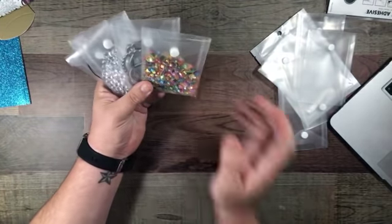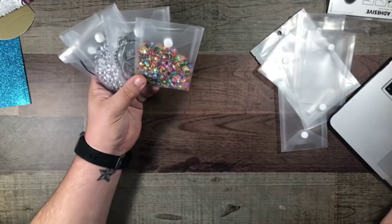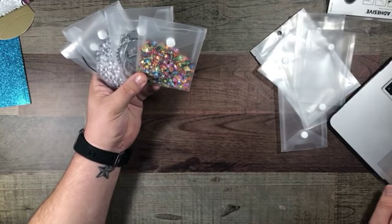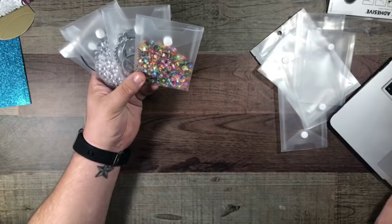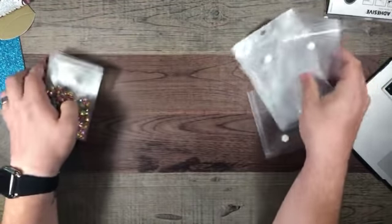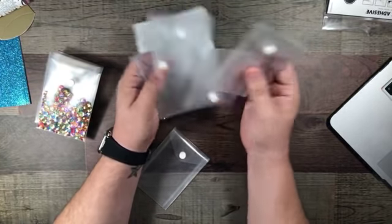So your things aren't going to fall out of them. And again, don't worry, I saved a whole bunch for you guys. I don't want to say how many I took for myself, but let's just say I took quite a few, because I can just imagine there are so many things that you can keep inside of these little pouches.